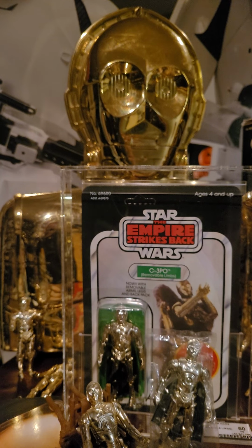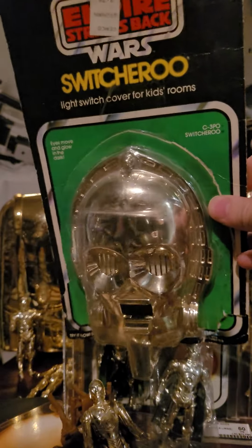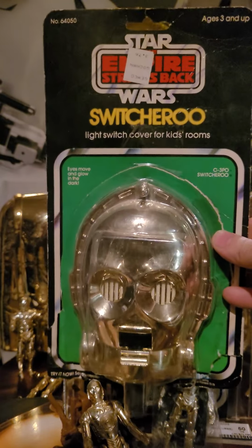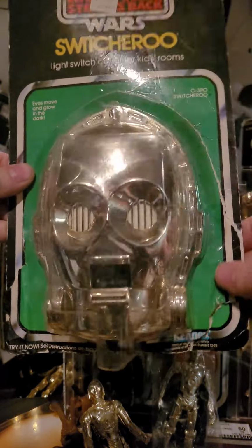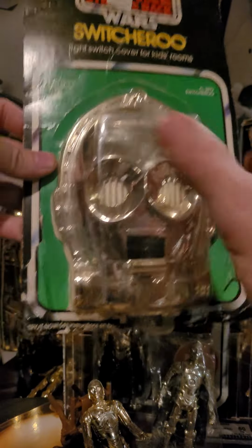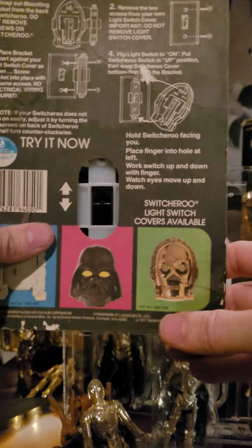And the last item I'm going to show today is a curiosity. I think these are great. So in 1980, there was a line of light switch covers. They were called Switcheroos. I have a feeling this is fairly rare. I lucked out years ago and got a set of all three of them on eBay. The packaging is there, but I did kind of doctor it so that he's able to stay in. And some people would say, oh, you shouldn't do that, but I wanted to display them in the box. You can see the other two. There was R2, there was Vader, and there was C-3PO.